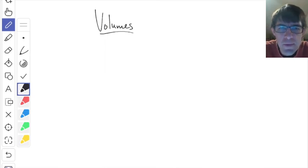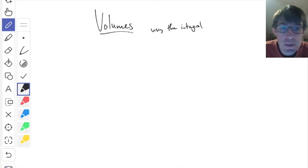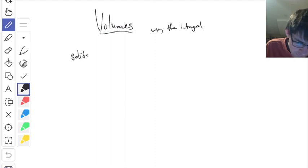This is something you may have done if you had a fancy calculus class in high school. Volumes of things using the integral. Of course, the integral is used principally for finding areas of things, but if you do some tricks, it's not so hard to use the integral to find the volumes of, at least certain types of shapes, fairly easy to find their volume using integrals. And we are going to focus on solids. They're called solids of revolution.